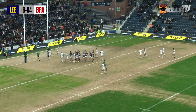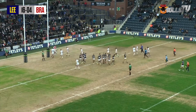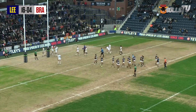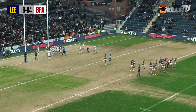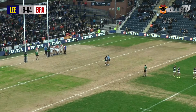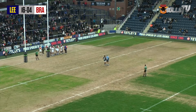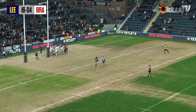Hadley sucked in more, and Richie Myler, he will go underneath the post. We're in the 40th minute. That has come at a crucial point in this game. Myler with a try.